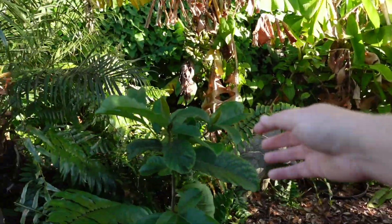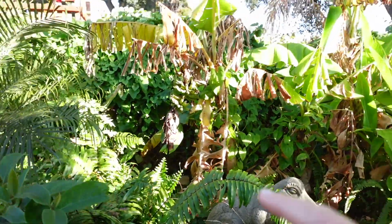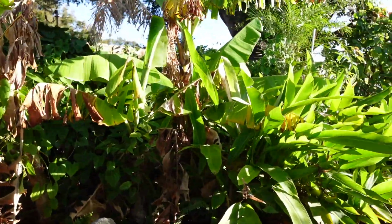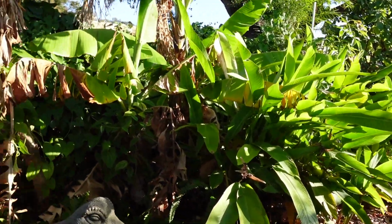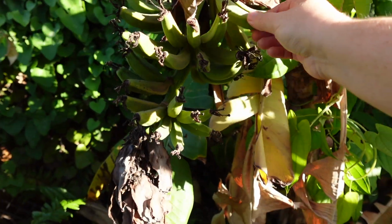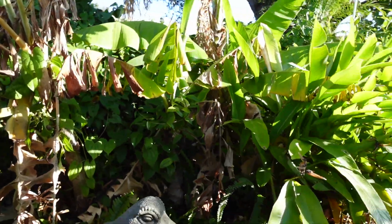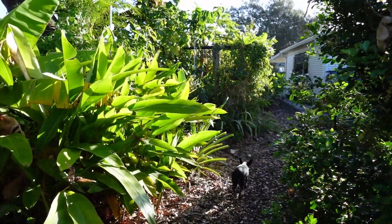This is Monkey Jack. We planted it a few months ago. And then here we have more bananas. Again, they've been in the ground 2+ years, and they're just not doing anything because we don't get enough water on them. We gotta clean out some of that heliconia.